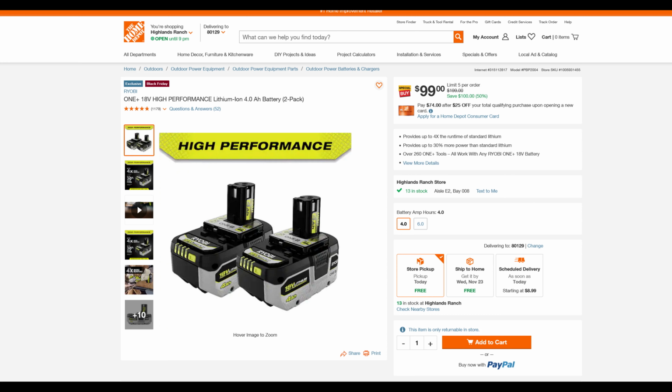So quite frankly, if you do have some battery operated saws that are Ryobi branded, this is a good option to go with. Just remember that, well, it's still a 4 amp hour battery, and don't believe all the marketing hype around this sort of product. It will give you better performance, but it's not going to be 4 times the performance like they always claim. So with that being said, let's move on.